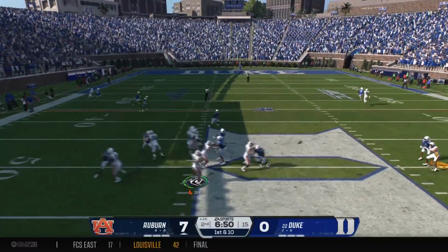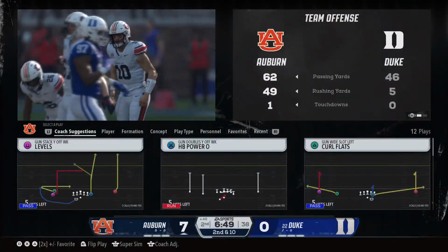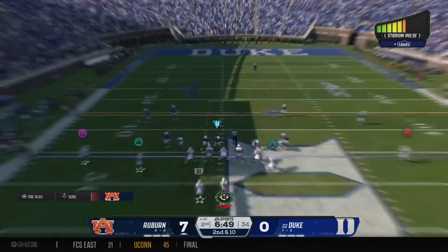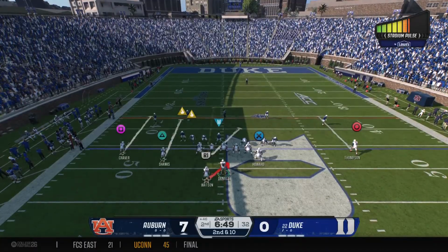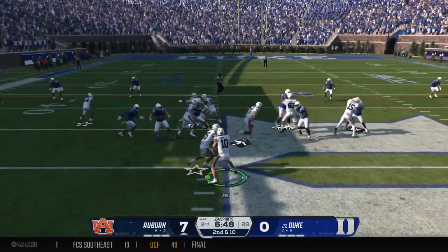Off the play fake on first down, wants to throw. Quarterback just flat missed it. Incomplete. Let's talk for a second about Auburn. One of the big storylines coming into this year was the rising temperature of the coach's seat. And the process of cooling things off starts now.